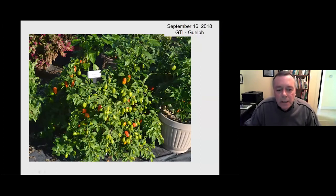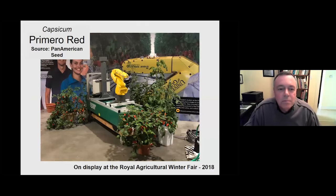So here it is in a container in our garden at the trial site in Guelph, and looking quite ornamental, flowing over the edges. In a normal year, we would have a display at the Royal Agricultural Winter Fair, and this was 2018. I was brought in to try to find some container or ornamental displays with plants. I think this was a robotic vegetable picker for use in the greenhouse, and they wanted something to coincide with that. Anyway, these are all Primero peppers, and they look quite nice when they were installed. Apparently, a lot of these walked away during the course of the show, so a lot of sampling was going on. But in addition to being a great food, a very prolific provider of food, it was also ornamental for our display here.